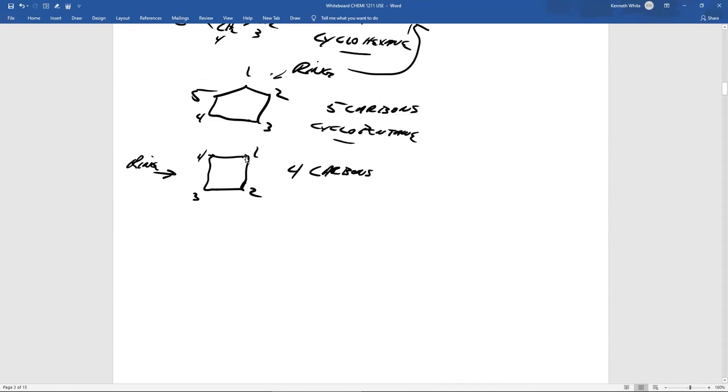Now, two more rings. How many carbons in this ring? I call that a ring. You're going to say, no, it's a triangle. This is organic chemistry. That's a ring. How many carbons in that ring? And this is called cyclopropane. You don't need to know the name, but I'll tell you it anyways. How many carbons in cyclopropane?